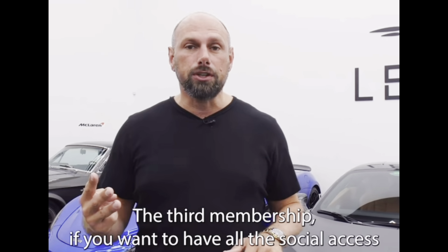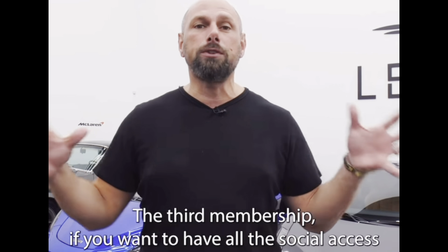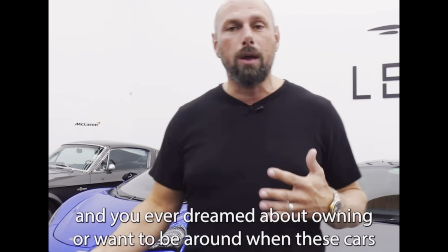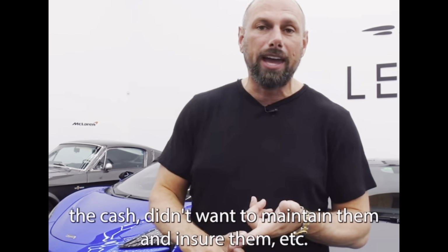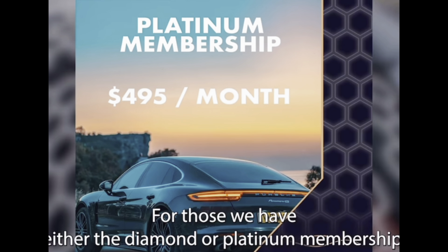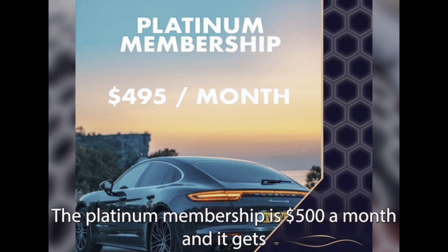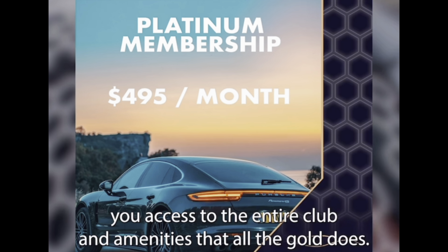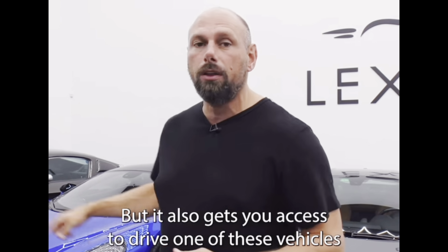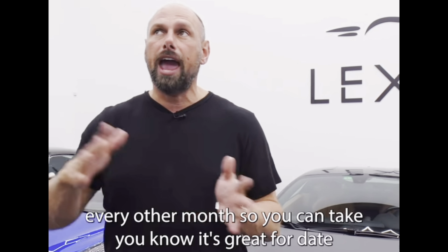The third membership, if you wanna have all the social access and you've ever dreamed about owning or wanted to be around one of these cars but didn't wanna either outlay the cash, didn't wanna maintain them, insure them, etc. For those, we have either the Diamond or Platinum membership. The Platinum membership is $500 a month, and it gets you access to the entire club amenities that all the gold does, but it also gets you access to drive one of these vehicles every other month.